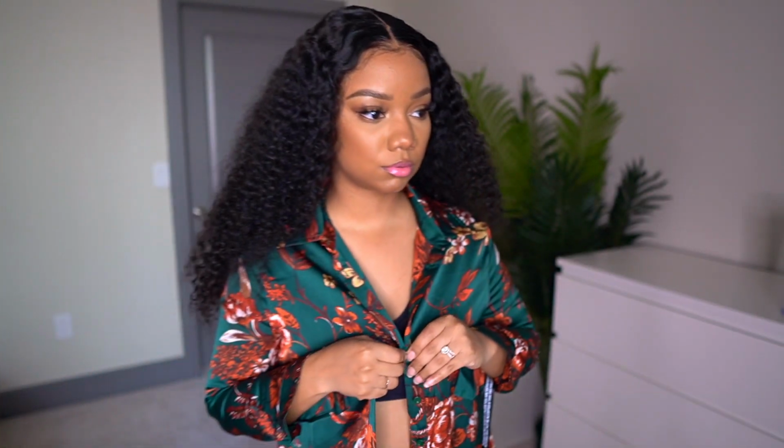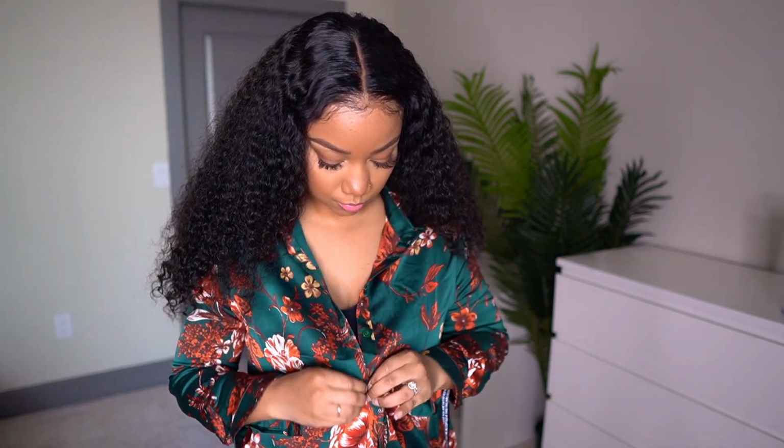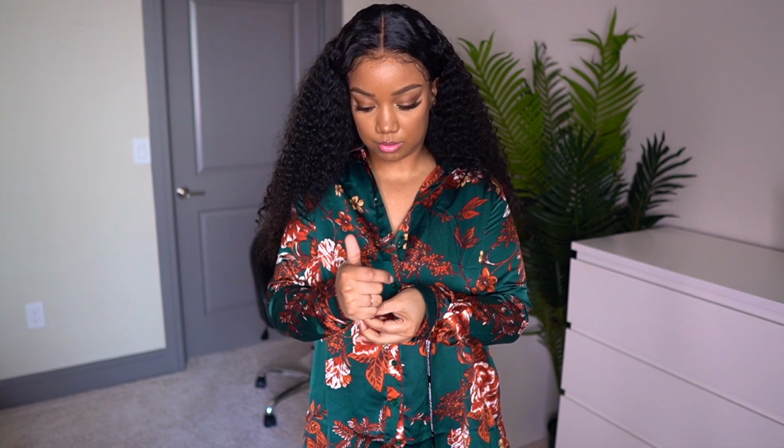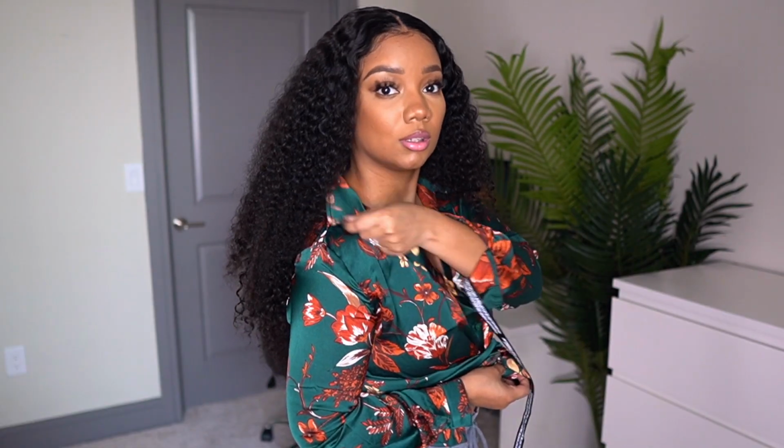Next is gonna be this top, you guys. So beautiful. The color is like an emerald green and a burnt orange. You can dress this up or down, great for brunch, tie it in a knot at the bottom. It's just super versatile, and I love the floral. I don't wear any floral, so I needed this in my closet. It is so pretty. Another great find from Pretty Little Thing.